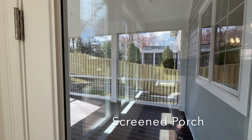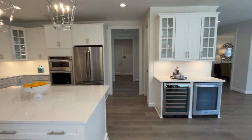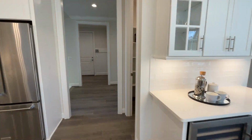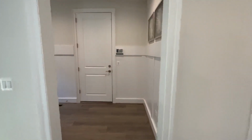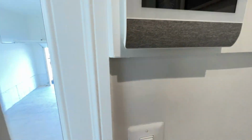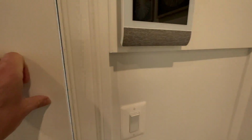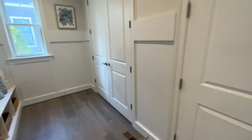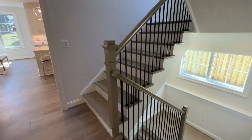Probably one of the most sought after features right now is the screen-in porch, maybe aside from the study on the front there. As we're heading towards the garage, there's a nice big two-car garage out here. Come in out of the snow, come directly into the house, have a nice mudroom here. And then the stairs.